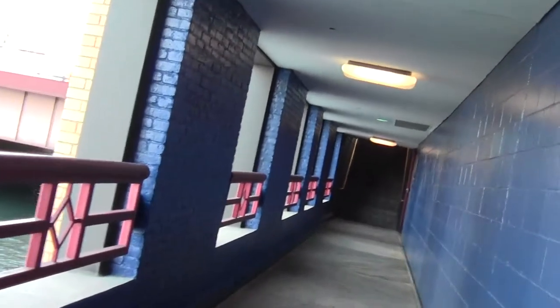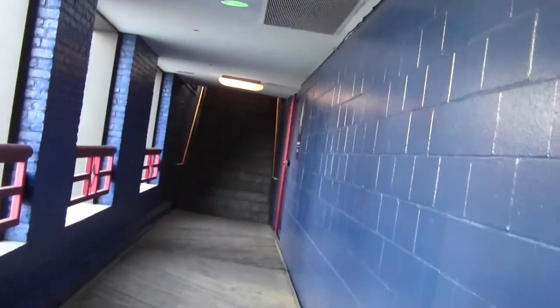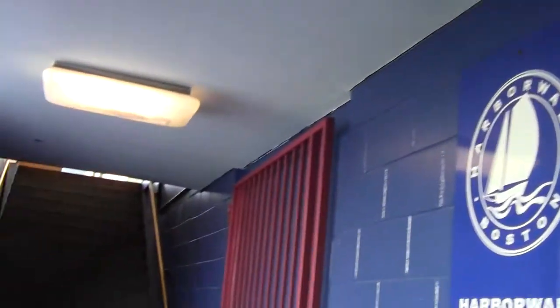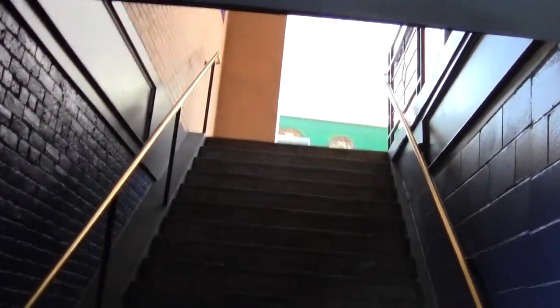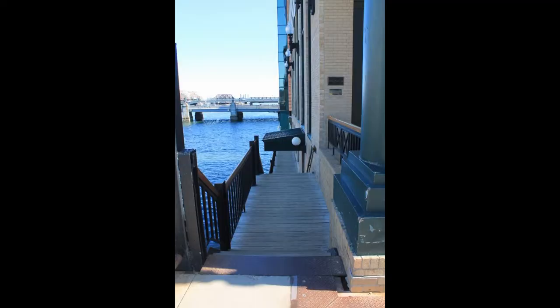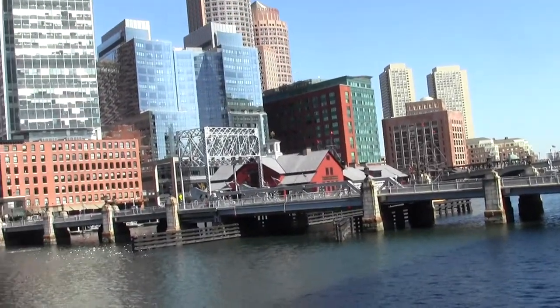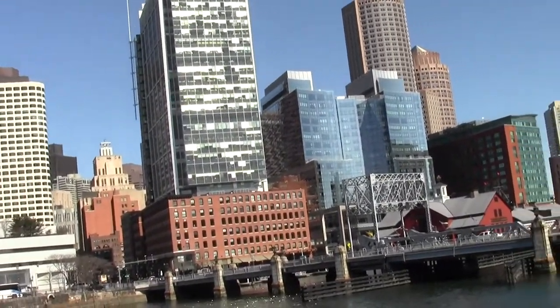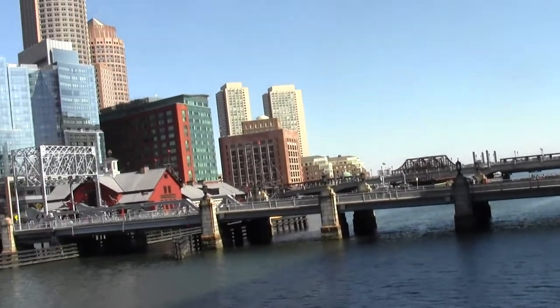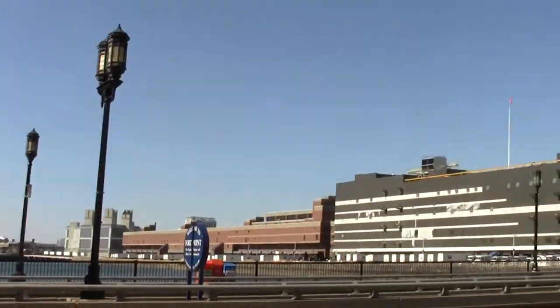So you're in the semi-covered area. Go up some steps. And there you are. This is the last little bit of it all.